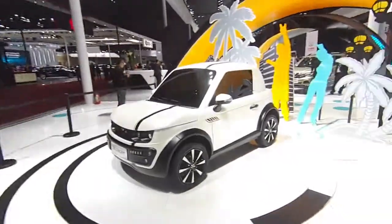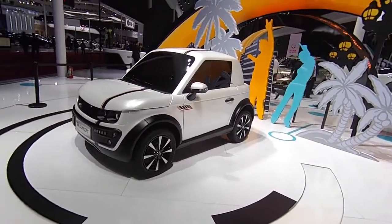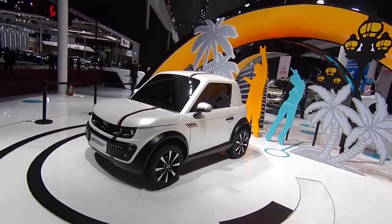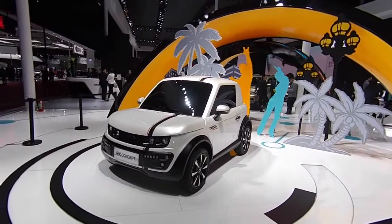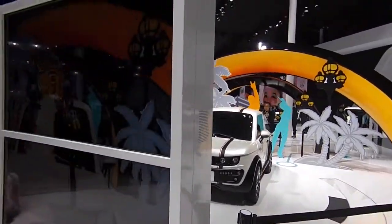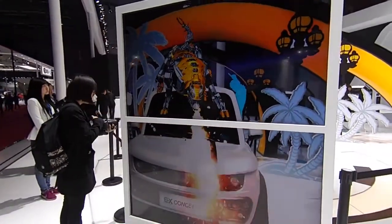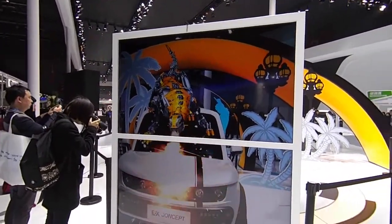To be honest, I'm not quite sure what this thing is, but I think they might have cloned the G-Wiz. Why on earth anyone would base a car on the G-Wiz, I do not know, but this EX concept seems to take its inspiration from that infamous two-seater electric car. And you've got to see this absolutely beautiful piece of advertising there with the robotic dragon on the bonnet.